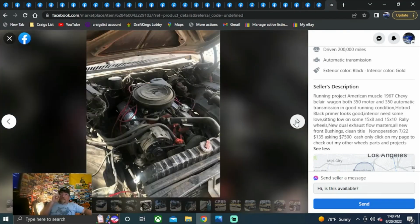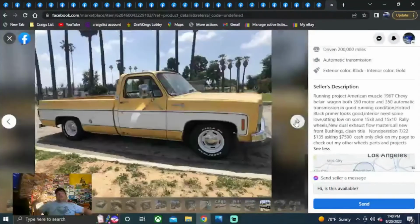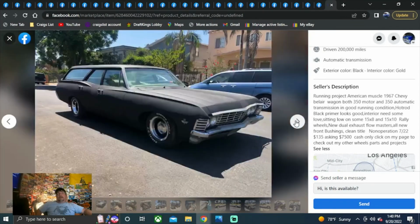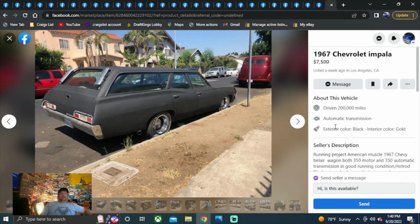Been a while since I picked a wagon. No AC on there either. Did have air conditioning, but they ripped the pump off of it. So got a nice Chevy van. That's funny, we just did a van search. Got a nice Chevy truck too. But back to the wagon. I'm digging the wagon, man. Cool car. That's my pick. That's what I would go check out if I was looking to buy a 67 Impala.